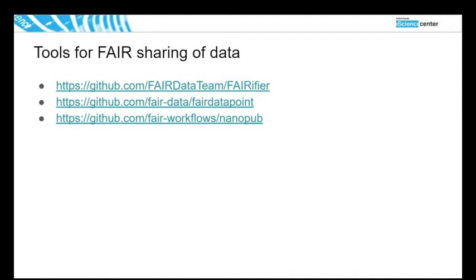So to make your data findable and accessible, to have the correct metadata to make it interoperable, and with the aim of making your data reusable. So I just wanted to have these tools here to point you in the right direction. If you want to say, okay, I'm not developing any software, I just want some tools that can help me share my data in a fair way, I'll point you to these tools. That's a good starting point for just sharing your data in a fair way.